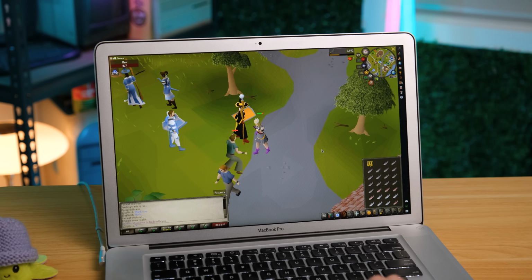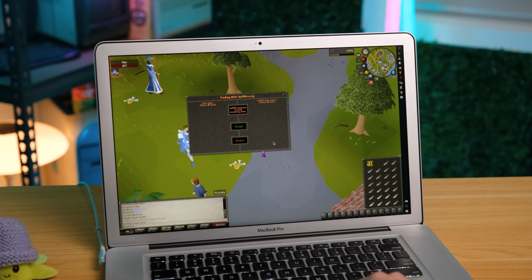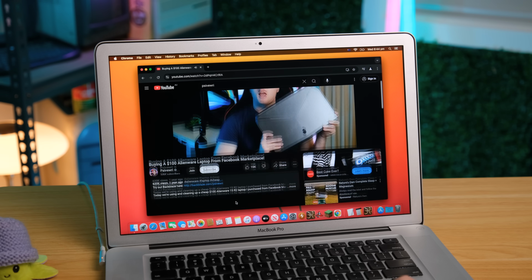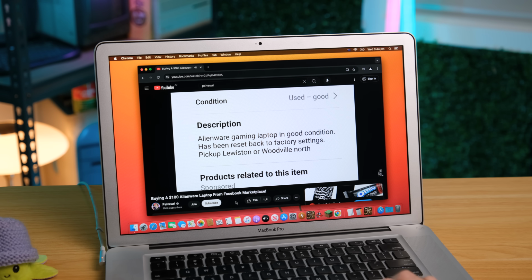Old school RuneScape is another classic game I love to revisit. It's been around 18 years since I first played RuneScape. I do feel old right now, that's for sure. So I just picked up 1080p YouTube playback and everyday web browsing is absolutely fine. The addition of yet more RAM would increase the amount of tabs you could have open, that's for sure.